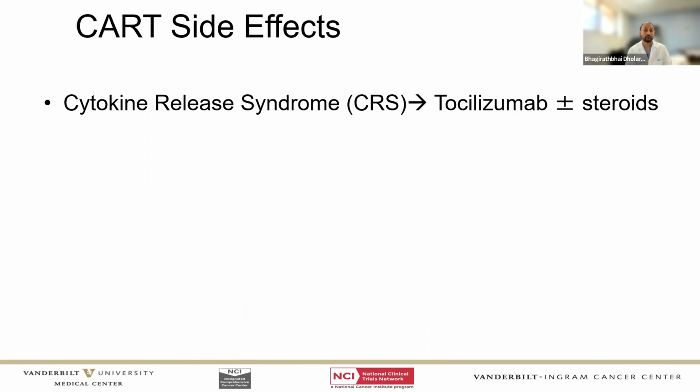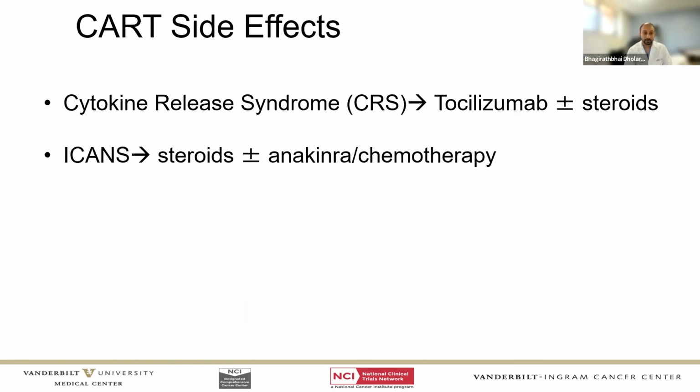Patients who have tocilizumab-refractory cytokine release syndrome do not have that good of an outcome, and we're still trying to figure out how to manage these patients. We treat them with high-dose steroid. Jakafi has shown some early responses. Anakinra, which is an interleukin-1 receptor blocker, also has shown some good responses. Neurotoxicity is another common side effect, commonly managed with steroids, in some cases anakinra, and in refractory cases, chemotherapy such as etoposide and cyclophosphamide. We have also used Jakafi in some of the cases with some success.